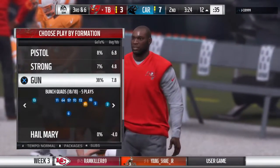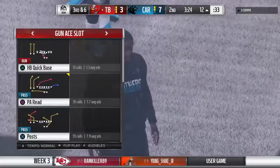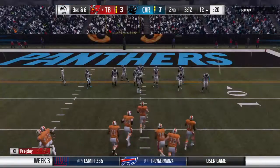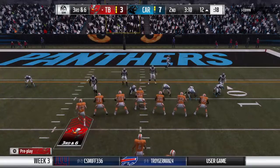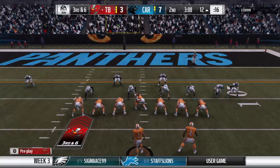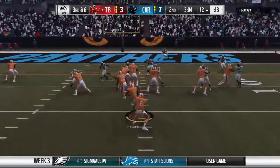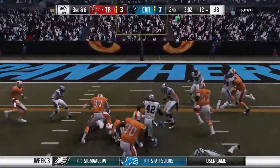On a 2nd and long, it's really nice to see an offense that has enough confidence to run the football in that situation. I think that goes back to their practice and game planning. They've seen things on tape and in previous games that led them to believe that even in a long-distance situation, they can still run the football and gain enough yardage to put themselves in a good spot on third down.